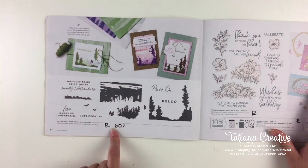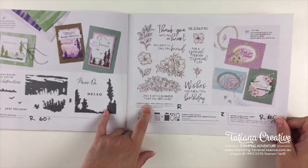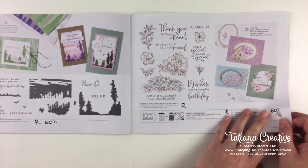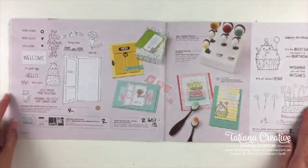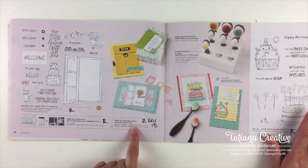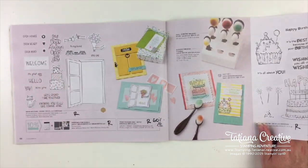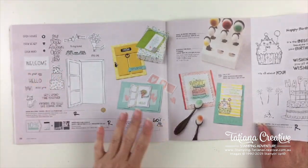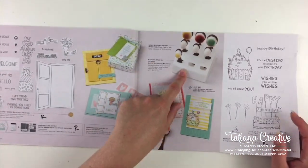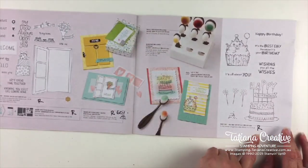Picturesque is retiring with 60% off. Framed Florets is retiring, and the dies will be 60% off. Warm Welcome is retiring, and the Warm Welcome dies will be 60% off. Actually, I think they're retiring. They're not in the catalogue and it wasn't marked, but the dies are retiring. The Blending Brush Storage is carrying over, as well as the small blending brushes. Best Day is retiring.